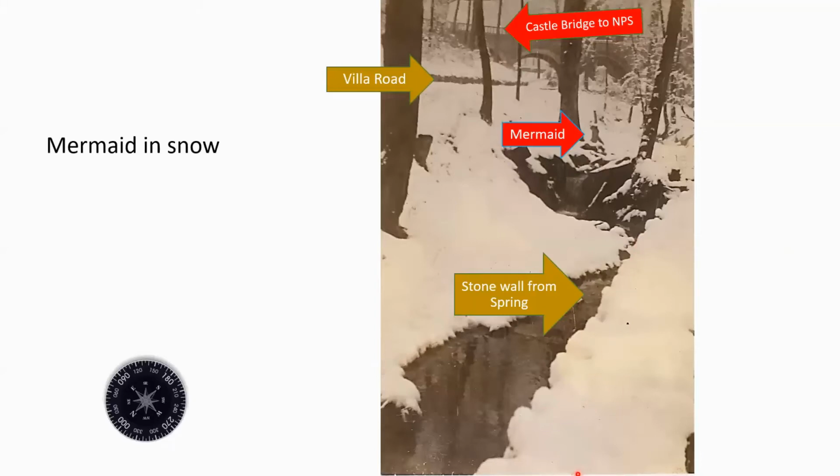And now it took us a while to figure out where this photo was, but this is that stone wall next to the spring. Here's the Glen, the tributary stream. There's the Villa Road in the background. There's the Castle Bridge. And here's our first glimpse of the mermaid. This is, of course, in the snow.